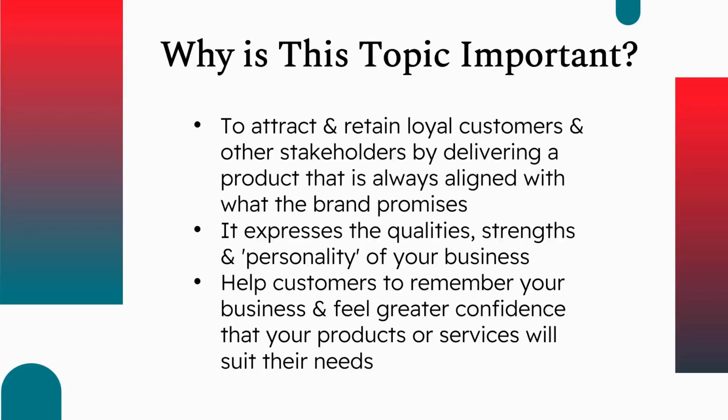So why is this topic important? To attract and retain loyal customers, stakeholders, clients, people to your team, you have to have a certain branding, quality, personality of your business. It helps the customers, it helps the clients to determine what is your business about, have confidence in the services, the products you're providing. They'll be able to remember your business easier, whether it's a branding logo, color scheme, slogan, the feel, the energy, the emotions that are released when they see your business.